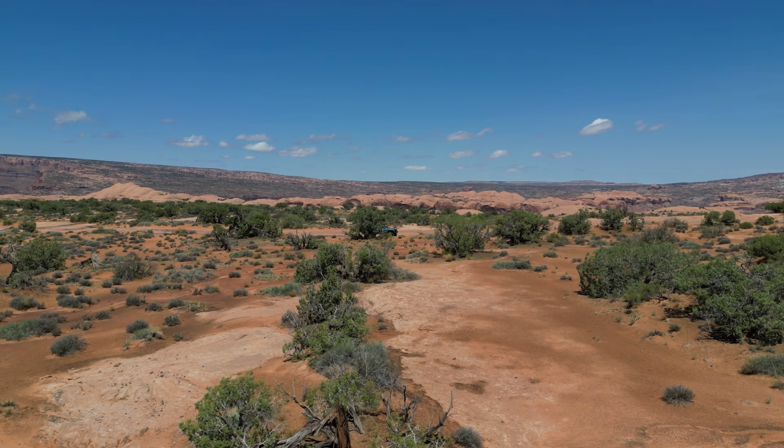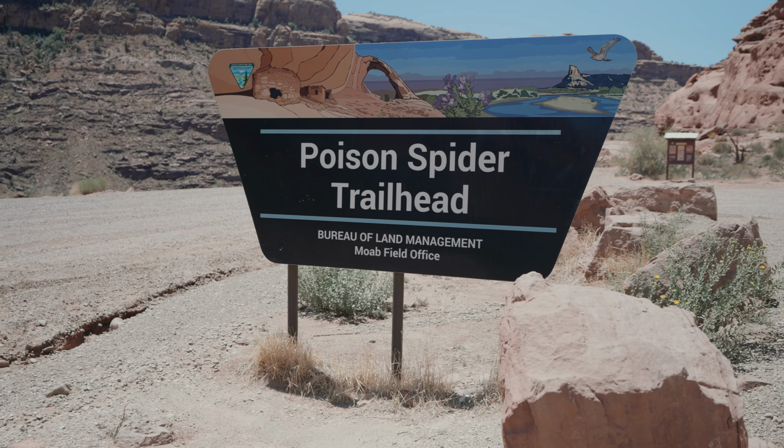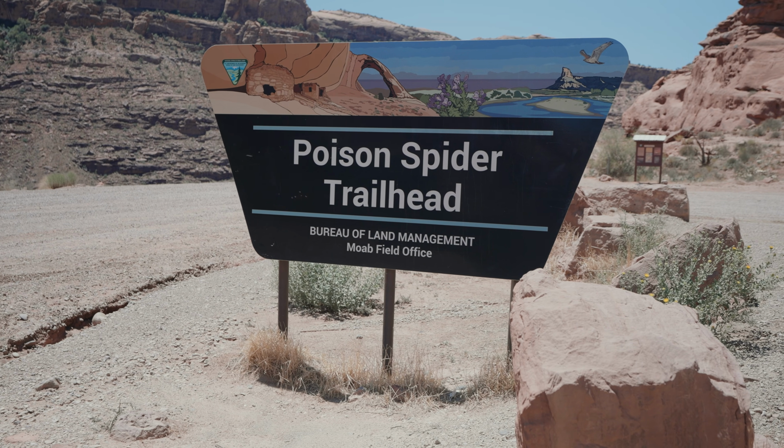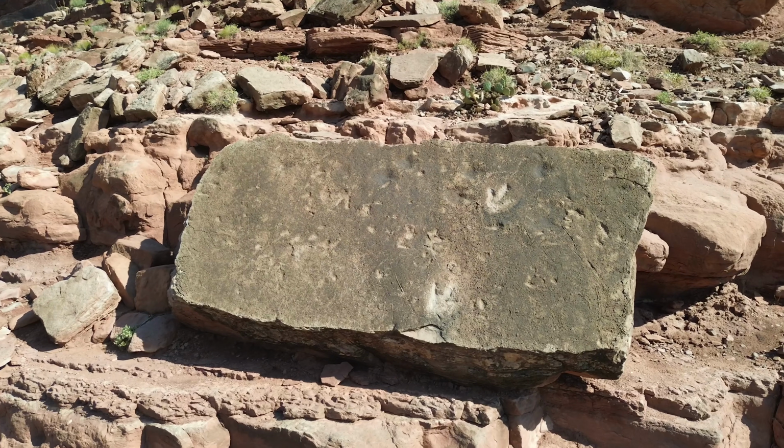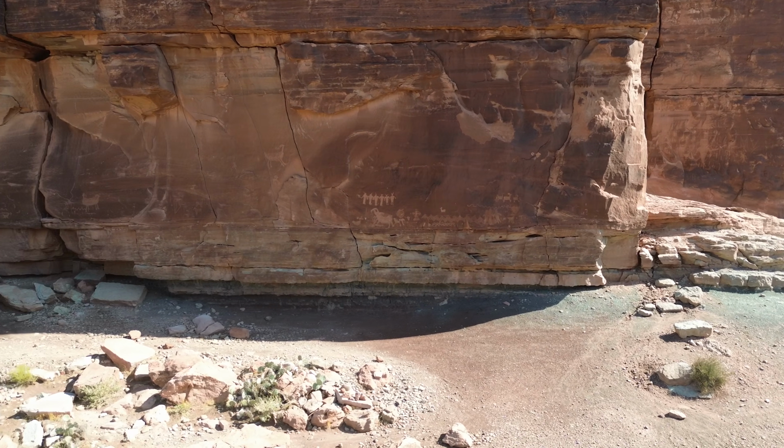While visiting each build team member, we're also getting some time in the dirt. I think Poison Spider is one of the most epic and underrated trails here in Moab. It actually has dinosaur tracks and petroglyphs along the canyon walls. You drive by the Colorado River, which is gorgeous. I love the views and the overlooks up on Poison Spider. It's beautiful up there. It's beautiful anywhere out here.